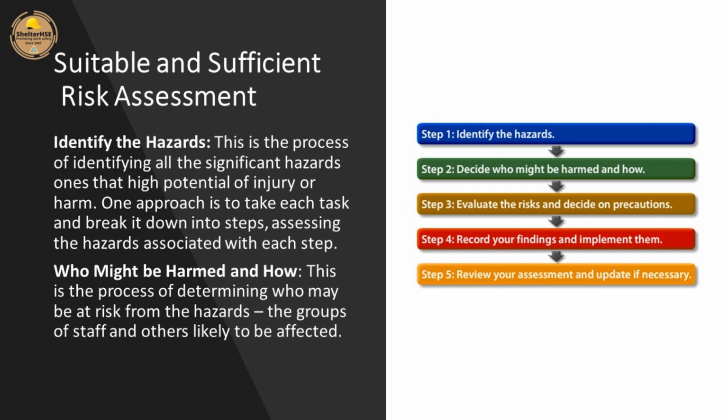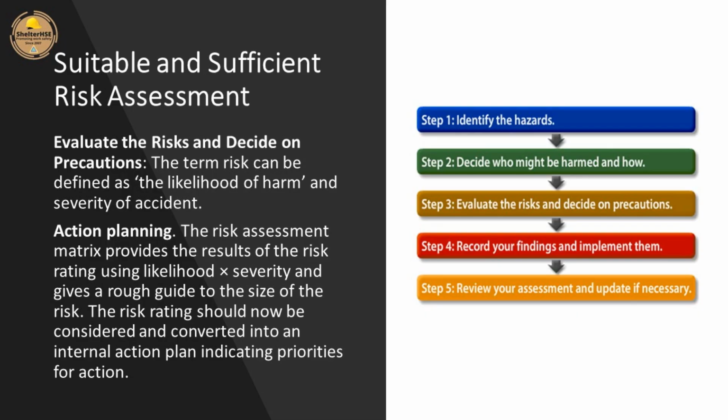Suitable and sufficient risk assessment. Identify the hazards. This is the process of identifying all the significant hazards, ones that have high potential of injury or harm. One approach is to take each task and break it down into steps, assessing the hazards associated with each step. Who might be harmed and how? This is the process of determining who may be at risk from the hazards, the groups of staff and others likely to be affected.